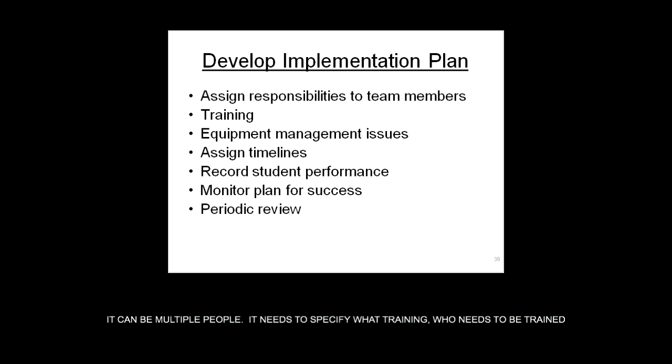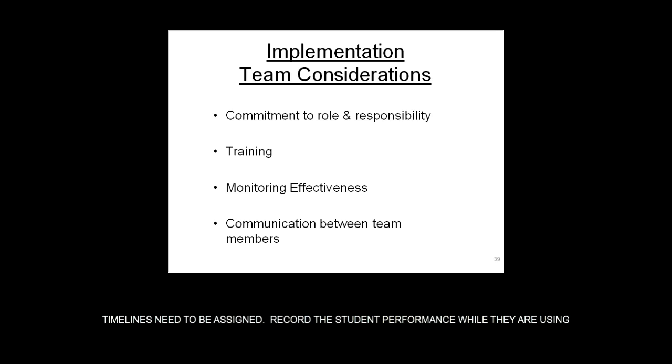And again, it's not always going to have to be the one person. It can be multiple people. It also needs to specify what training, who needs to be trained, and by when. Oh, I like that. By when, the timeline. Timeline is so important. And you also have to address equipment management issues. Who's going to replace the batteries? Who's going to charge the device? Who's going to keep it upgraded? Who's going to work with the IT if it's software? Who's going to make the overlays? Exactly. All of those things.